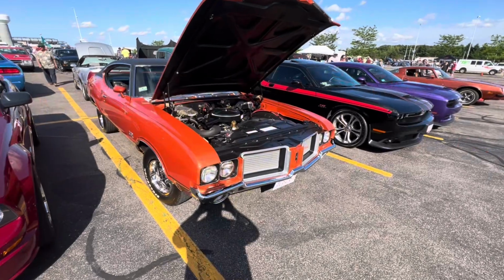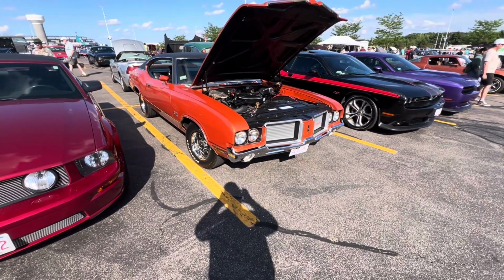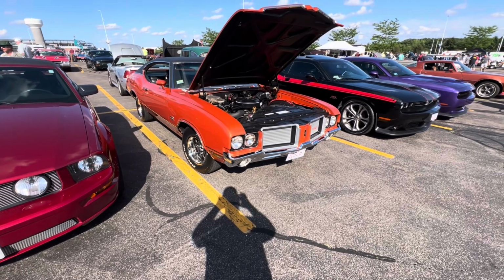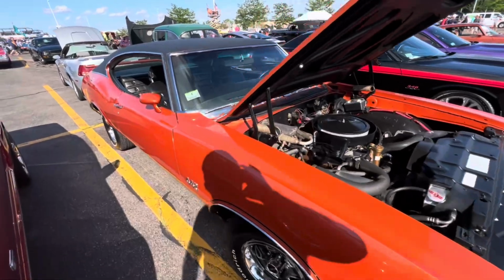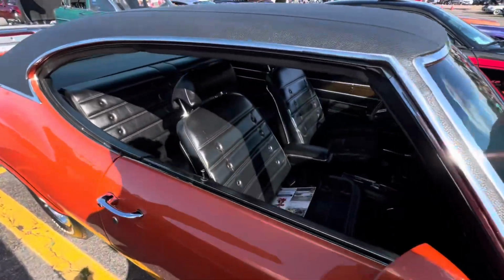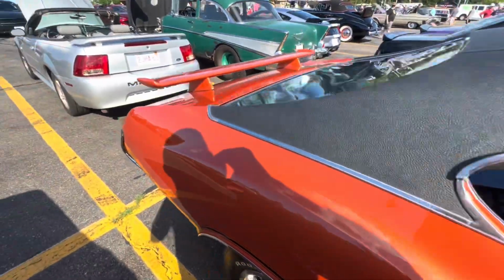All right, next car we're gonna shoot is this great looking Cutlass 442 in orange with the, obviously, Oldsmobile wheels, typically the 455 in these. I didn't even see what was in the interior, if it was an automatic or a manual. This one is an automatic with the Hurst shifter, black vinyl interior. Love the wing on the back.